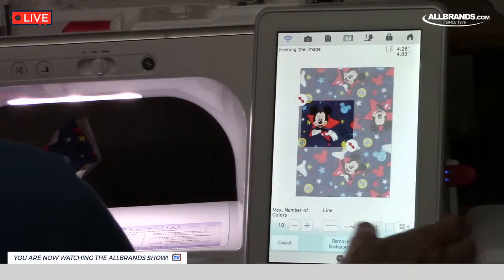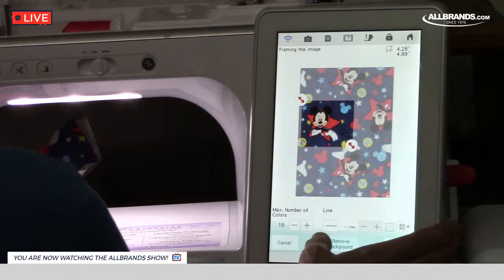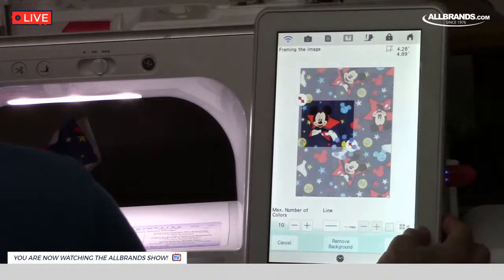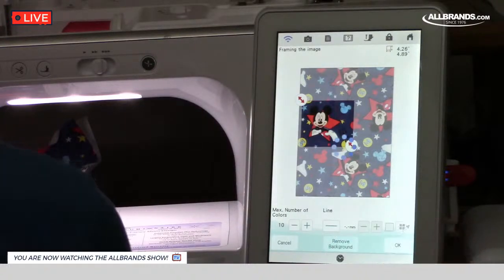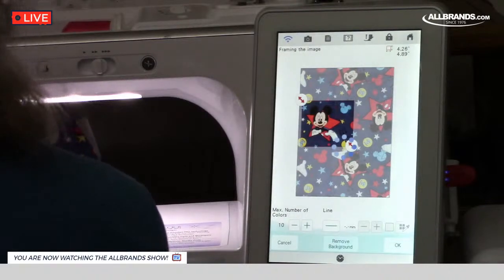And I'm going to touch, okay, it says down here that I can have 10 colors, okay? And this one's pretty detailed and pretty dark. So I'm going to tell it, all right. And it's thinking. So what it's going to do is going to just blow your mind.